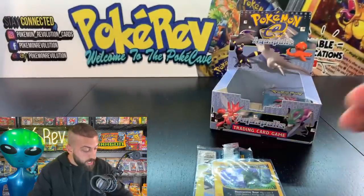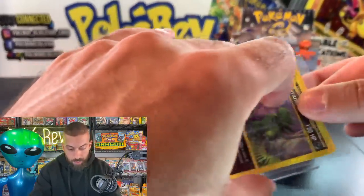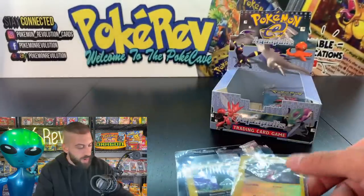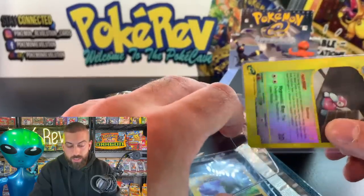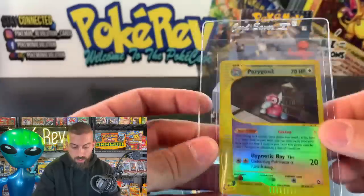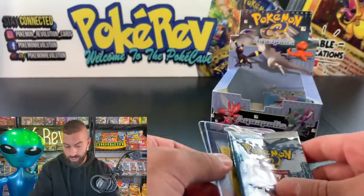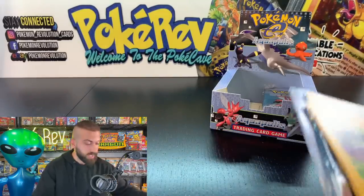It's hard to put a price on a lot of these because number one, we don't really see them very often. And number two, the pop reports on these are really low. When you put that together, it's really hard to get pricing, but Tyranitar, one of the most popular Pokemon out there, for sure. So, we got a Porygon 2 going in as well. Whew. That is what I call a pack, ladies and gentlemen. Tyranitar and Porygon 2, Aquapolis going in for Sammy. So congratulations, Sammy, on that wild hit.